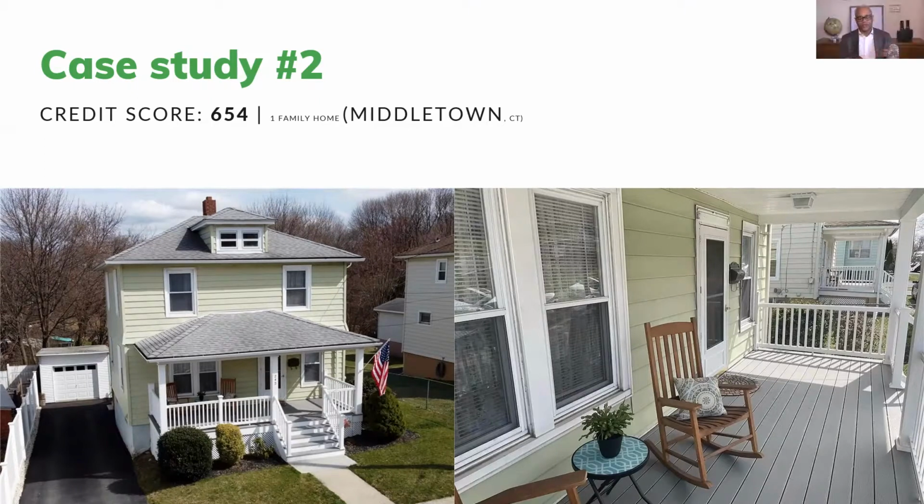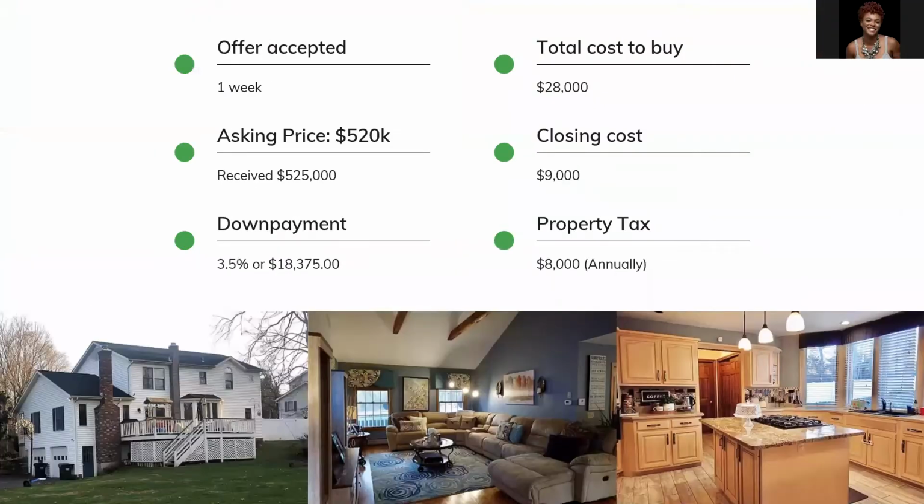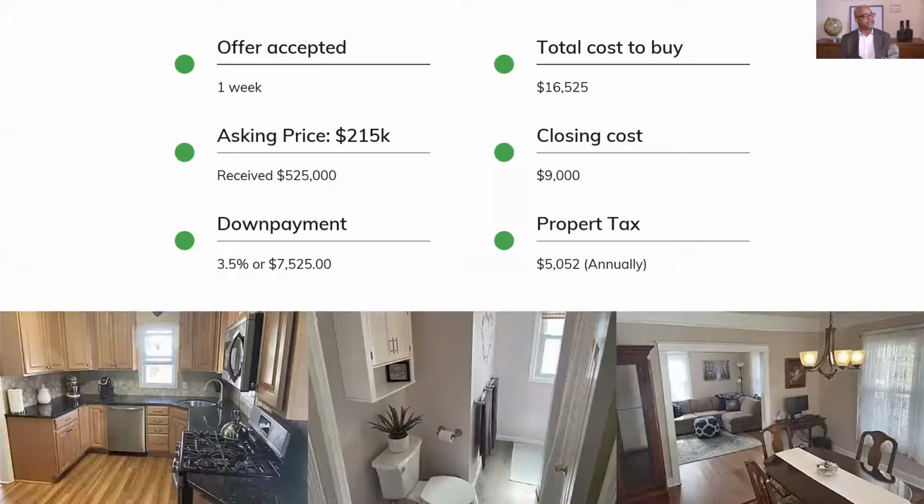And I also wanted to point out one other thing to you. If you'll notice, this is Danbury, right? The closing costs were $9,000 on this house. When you come to this New York house, the closing cost is still about $9,000, even though the house is twice as much. That's because the closing costs in Connecticut are a lot lower than in New York. So the cost to get into homes in Connecticut is a lot less than it is in New York.